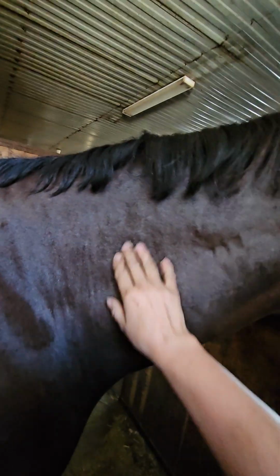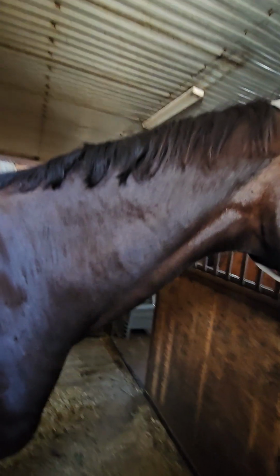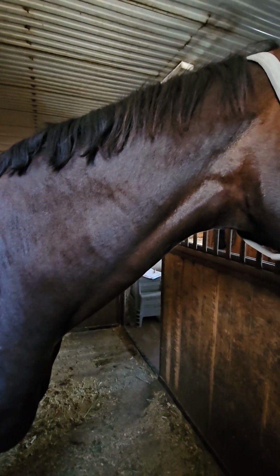He really leaned into it, as he is now. He's saying yes. He likes it there. A little bit of tension there. So I really worked on that, and I think we relieved any hard spots that were in that muscle, and he was quite happy with that.